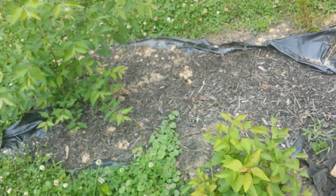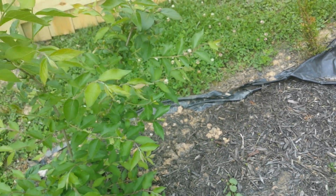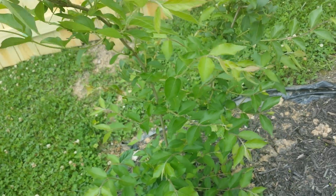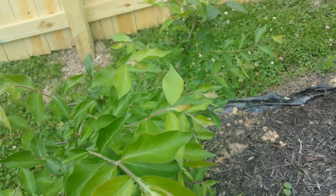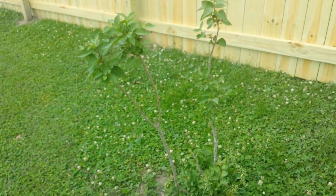That's a lilac. This is a mock orange. This is one of my favorites. Hopefully it'll get big. It has beautiful white flowers in the spring, which looks like it's being eaten by something. I have to come check it out. But it has white flowers that smell like oranges. So I like that. And another lilac. Okay, I'm going to pause you here so we can go around the front.